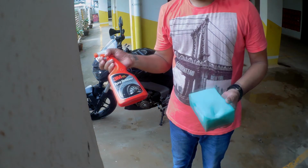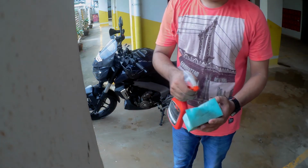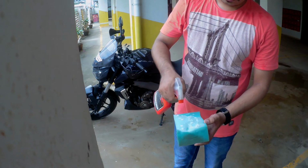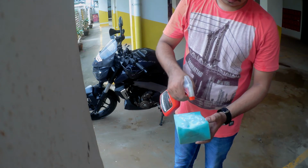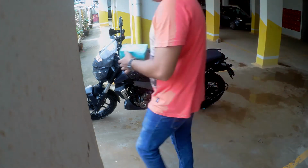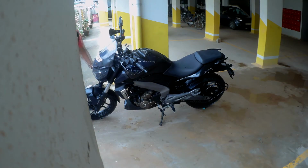The turn of the tire dresser, again the same process. I'm gonna spray it a little bit on the foam and then apply it on the tire. It gets the tire the shine that it needs. Basically full black, looks very pretty when you ride it.